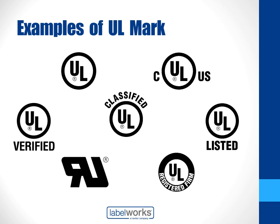As shown in the upper right example, the mark has both the C and the US, meaning this product was tested to both Canadian and US safety standards. Your customer may also have a mark with the letters EU at the bottom. This is for products tested to the European safety standards.